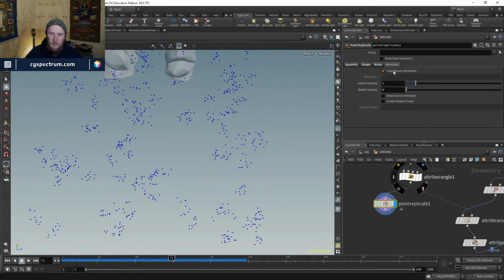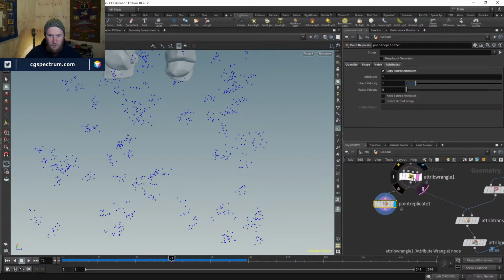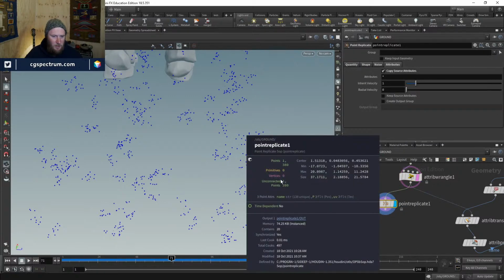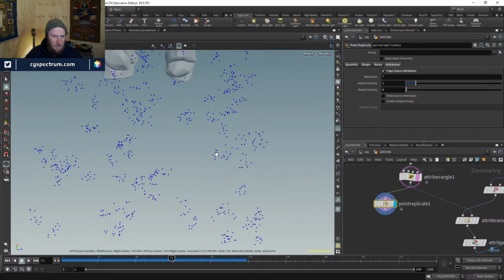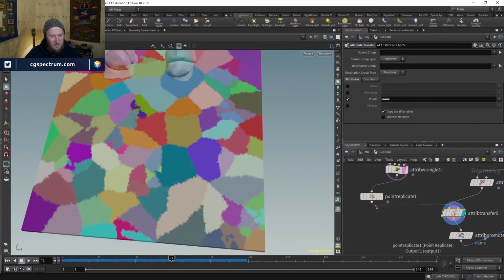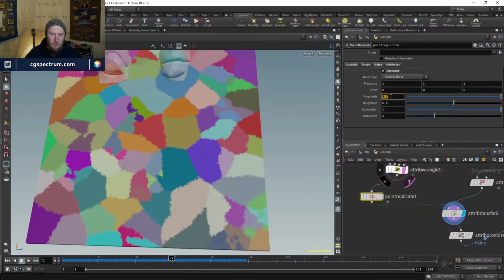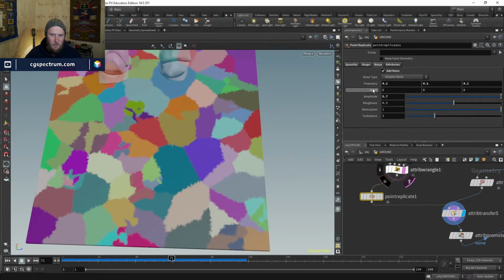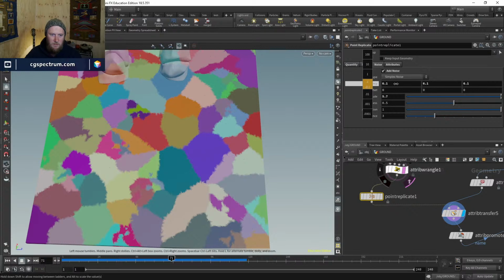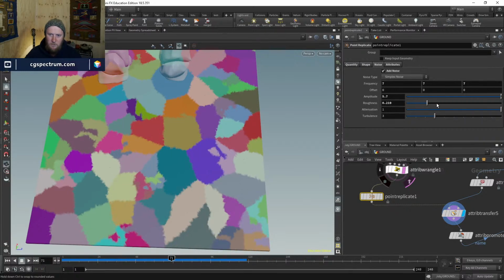So when I do my point replicate, under attributes, I can turn on copy source attributes. So now you'll notice I have 138 name attributes, 138 unique names, so 138 points presumably. But then on my point replicate, I've got 10 times the amount of points, but still the same amount of names. So each one of these is now a cluster of points. Even though there's more points, they all still have the same name. So, in theory, if I then transfer from that, I'll get, see that? I get some more wonky shapes because of that noise that's driving it. So, yeah, we could change the frequency of that noise, crank it up. And you'll see I'm starting to get some more interesting shapes in there. Like, look at that. Crank the roughness. Play with that.